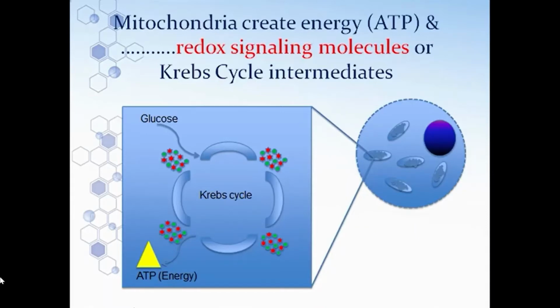There are other names for it. But I'm showing it here very, very simply. There are different stations on this electron transport chain that kicks off little tiny molecules in a perfect balance of red and green. Now, those molecules are called redox signaling molecules. And they're the exact same molecules you find in every bottle of ASEA. Let me drill down a little bit to help you understand what they are.